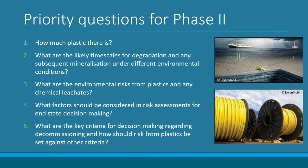And then trying to build all this into how we actually think about this in risk assessments and decision making, and what are the criteria that we need to be aware of in order for industry and policymakers and regulators to take this and actually think about how plastics should be set against other criteria. Clearly, it's not an easy decision. There's a huge amount that needs to go into decommissioning decision-making, and plastic is only a small part of that. But how do we make it more visible, and how do we consider it?